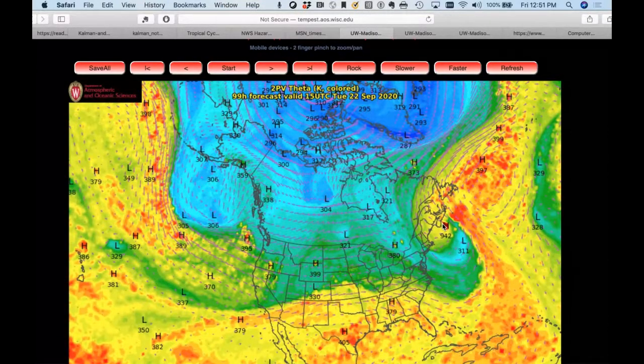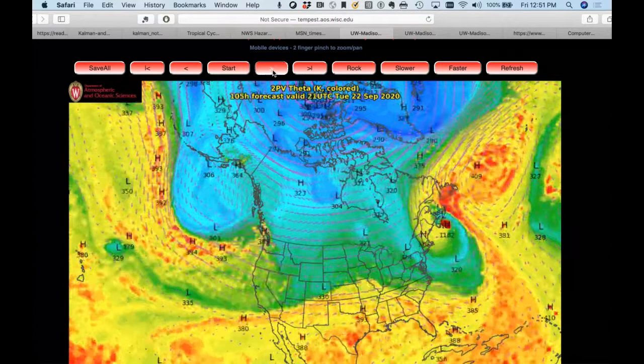There's also been some talk on Twitter, people that follow this are speculating, is this kind of like what happened with Sandy? It's a little bit of a different story, but it has some elements with the broad ridge that develops north of the cyclone, but I think that was a pre-existing ridge in the forecast. So that's the evolution of this cyclone.